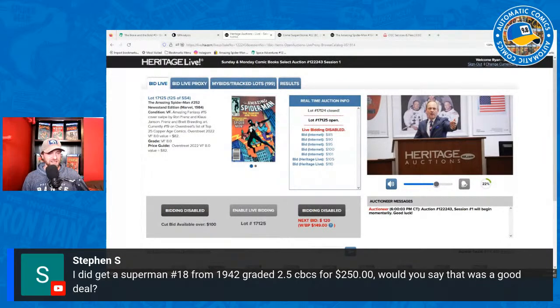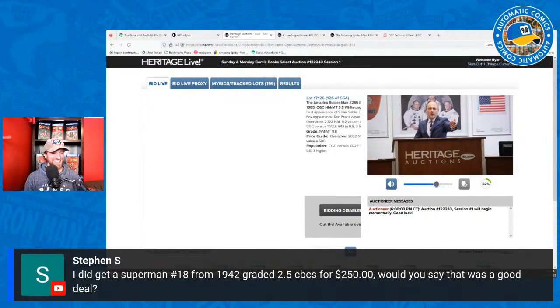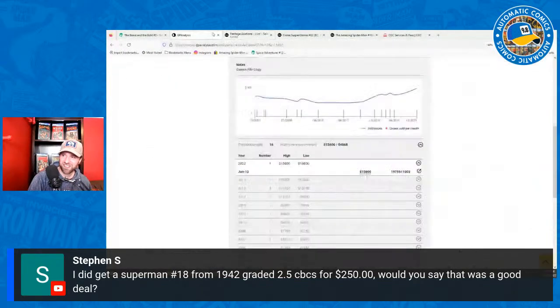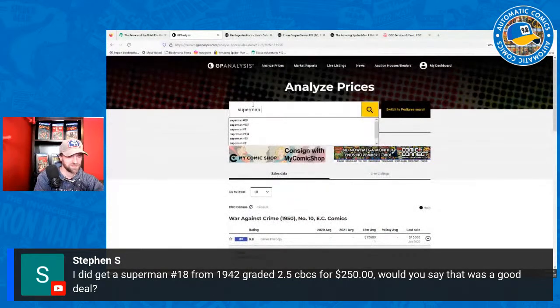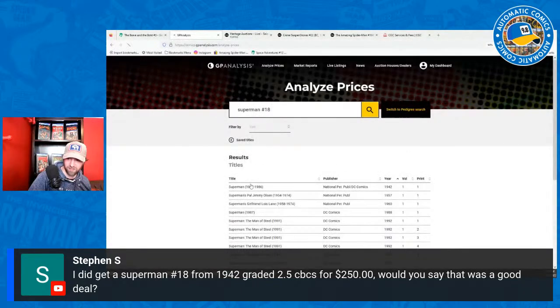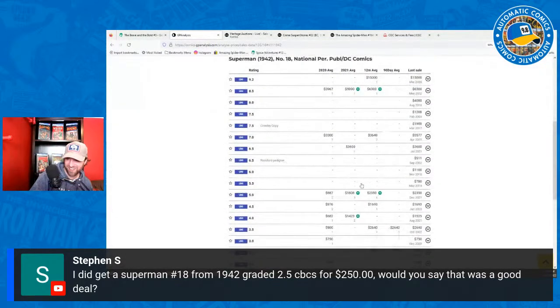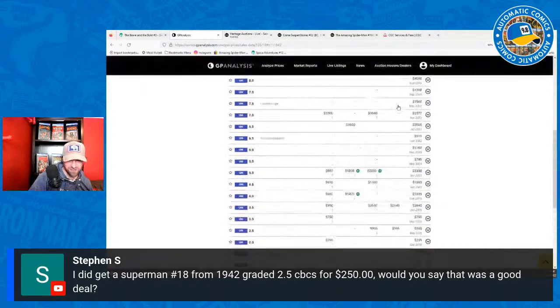I did get a Superman 18 from 1942 graded 2.5 CBCS for $250. Would you say that was a good deal? I have no idea. I don't know the value of Superman 18 in a 2.5, but we can take a look. Let's see. Sorry, I've got two screens on here, so I have to look over here. So, 2.5. Is it Superman 18?